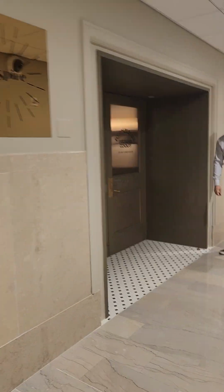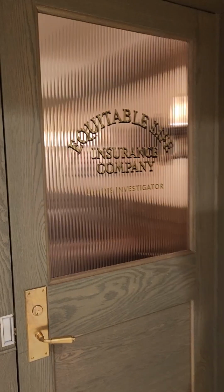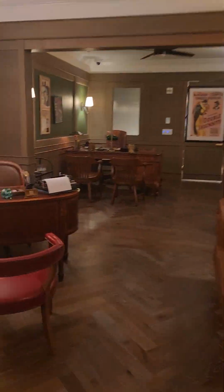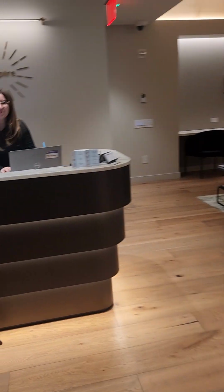New York. We are at 120 Broadway, and this is the Equitable Life Insurance Company, which was the original tenant for this building. It was built for them, and this is a sort of amenity space. It's got all the old furniture and the old artwork and some old photography. That's a really cool reel. And they've got all this great authentic stuff in here. And this is like the entranceway to their new amenity space, to complement their amenity space on the top floor of the building, the Bankers Club.